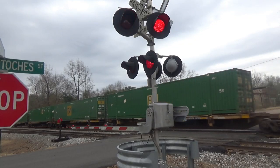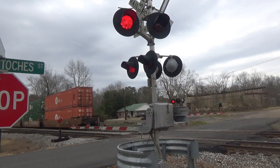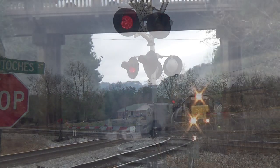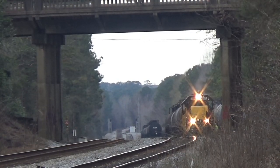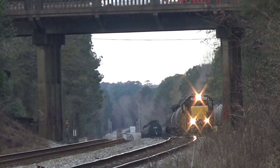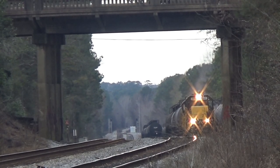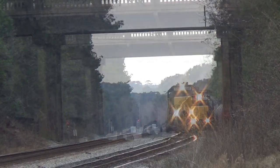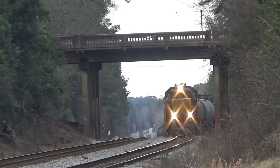After it cleared Sibley, LAS could proceed with their work. The Louisiana Southern locomotives disconnected their cut of tank cars and proceeded to prepare the rolling stock for the trip back to Minden. Now 3915 would be leading the job back to Minden.